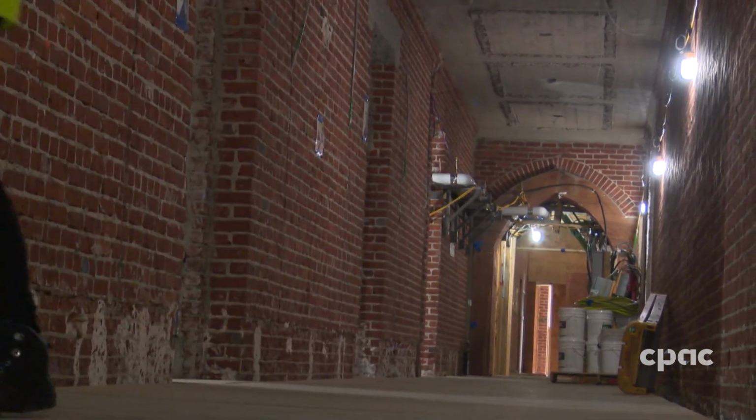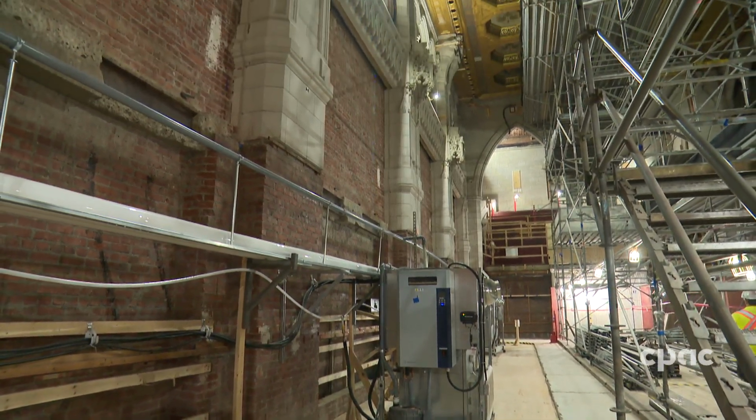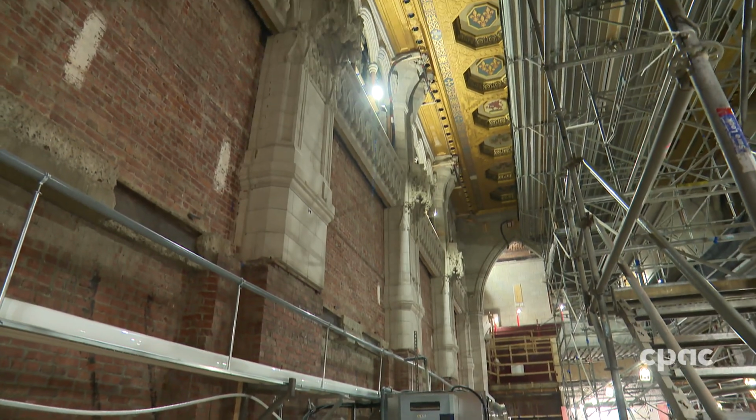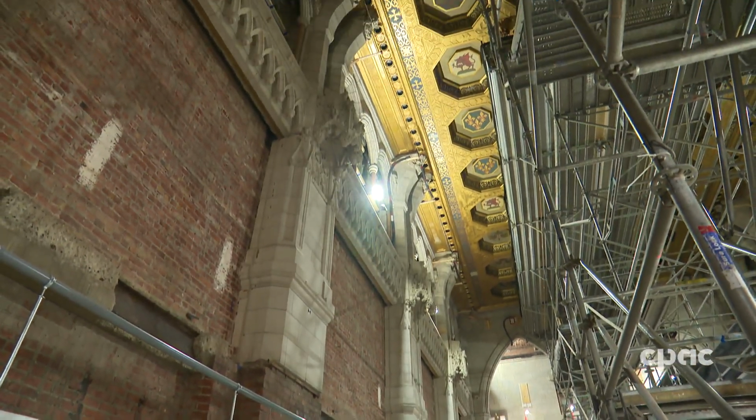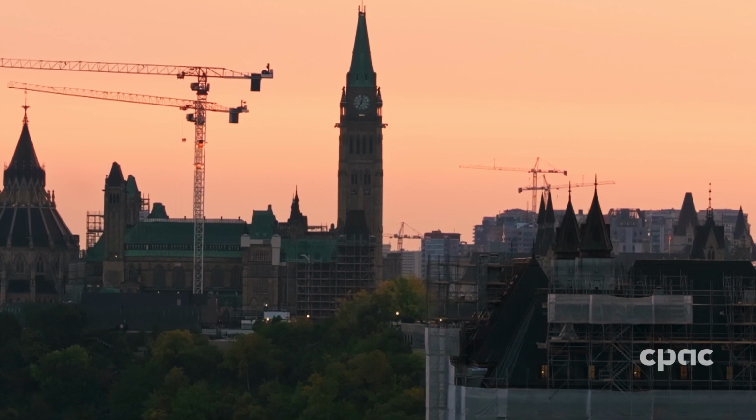So when you go in now, everything's peeled back. It doesn't look the same at all, which is actually, I think, an exciting time to see it, because you really get to see the bones of the building, and then you'll get to see it rebuilt again. And so to really realize the extent of the renovation, I think now is an exciting time to be inside the Centre Block. And then it'll all be pieced back together.